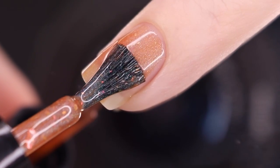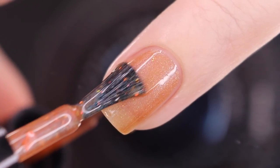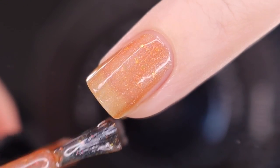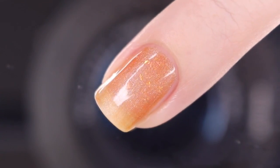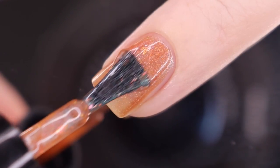It does have a little bit of a juicy feel to it, very, very sheer here. That's going to let all those flakes peek through all the layers, but it's going to take some time. So I'm going to go ahead, complete this coat, let it dry down, and then show you how it built up for me with a 2nd coat.